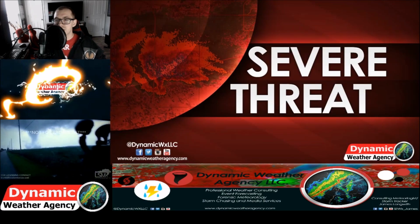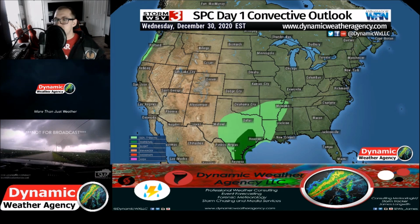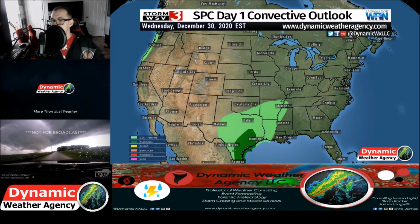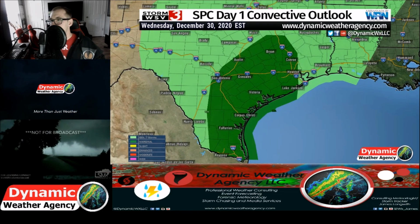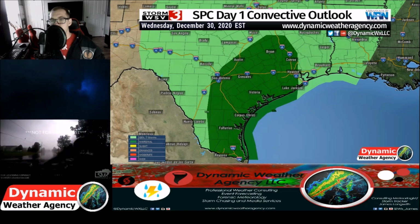Now getting into our severe weather threat. On our day 1 convective outlook, this is for today, we have a marginal risk for severe weather down in Texas. This is going to affect areas such as San Antonio, Houston, and Corpus Christi.